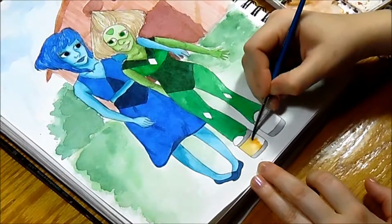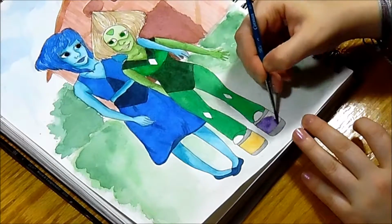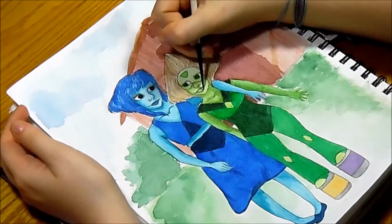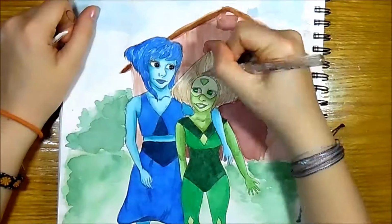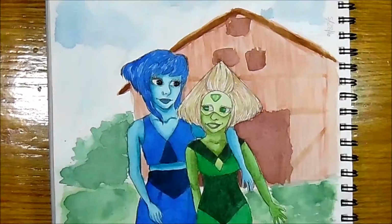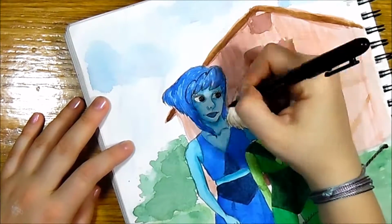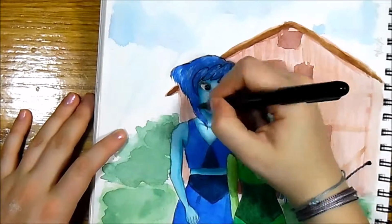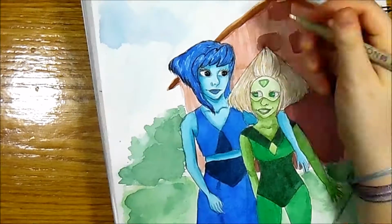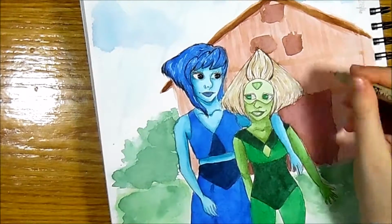Filling in those paint cans. I didn't know what colors to do either, so I picked orange and purple, because why not? And then adding some final details with a white gel pen, and doing some more black lines in Lapis's hair because it was kind of all meshing together. A little bit more detail in the hair.